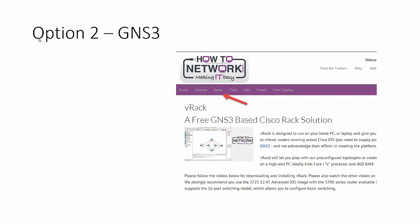I've created a free virtual machine, so if you don't want to install the software yourself, because it can be a little bit difficult to do, if you go to howtonetwork.com, if you click on racks and then vracks, there's a free downloadable solution. Now this is a router emulator, so it does everything a live router does, it's just doing it virtually. You need to supply your own version of Cisco operating system software called iOS. I can't supply it because it's all licensed by Cisco.